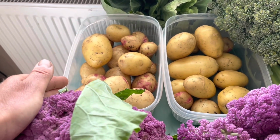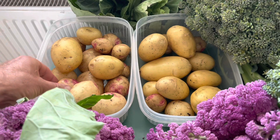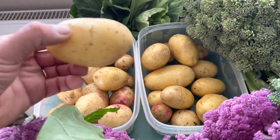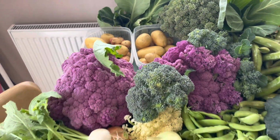mixed potatoes. I kind of got them mixed up when I got my seed potatoes in. So we have actually got some of these, which are a main crop potato, so they're really small. And these are Charlottes, and they're really big because they were second early. So lesson learned there, Steve. Don't get your seed potatoes mixed up.